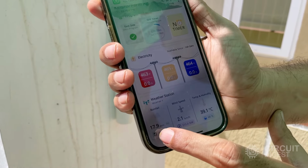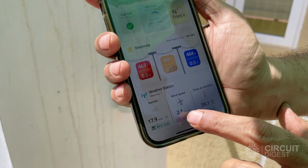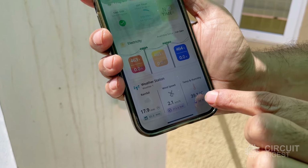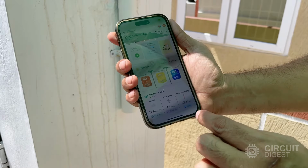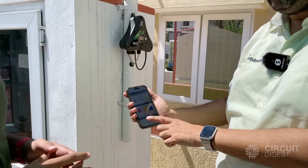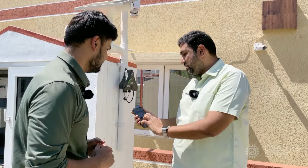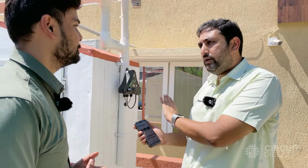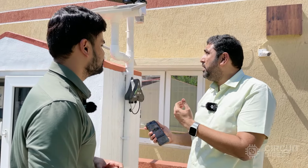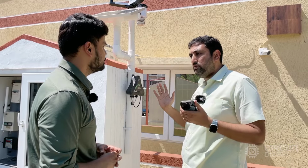In the last 24 hours, the farm has received 17.9 of rainfall. And the current wind speed is 2.1 km per hour. The current temperature is 39 degrees Celsius. So the farmer's mind will calculate, okay, yesterday we received this much rainfall, so we need not irrigate for the next 2 days. Like that, decisions are very easy for the farmer to take. So this is a very important device nowadays to collect the data. Also, we are planning to push the data to the government servers, so that if big data comes into the server, it is very easy for management.